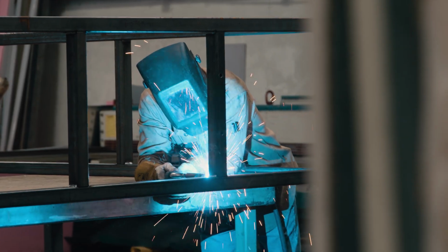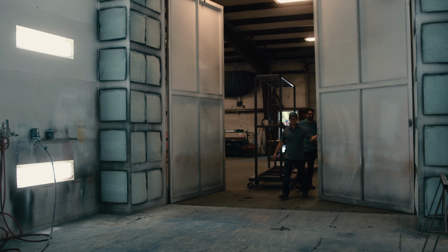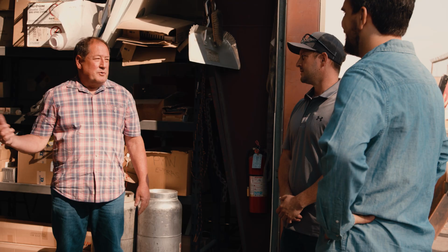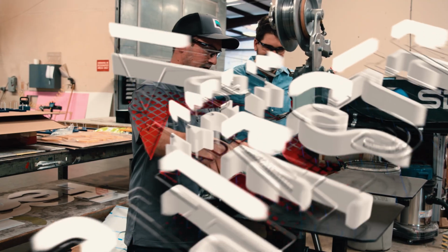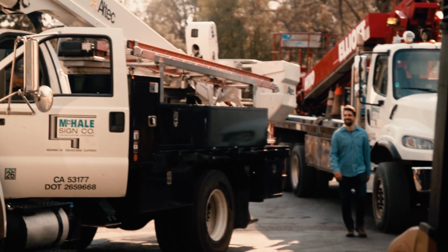It's no secret that first impressions matter. For most businesses, that first impression is their sign. We're in Redding, California to see how a family-owned and operated business brings lasers, metal, paint, and expertise together to build high-quality signs that get installed across America.